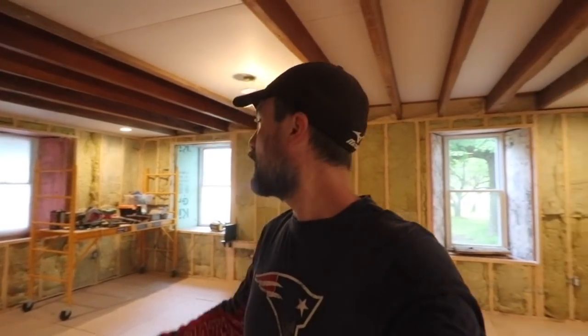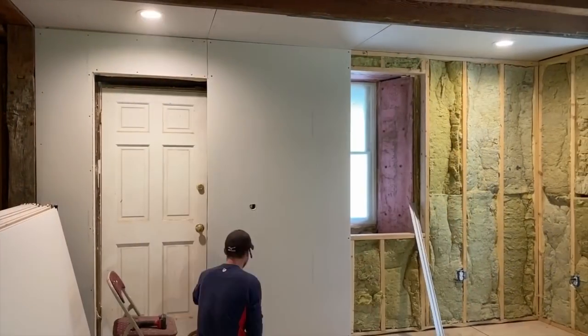Over beaming happens. Okay, I'm going to get new batteries in my camera because the batteries are going bad, and get sheetrocking.